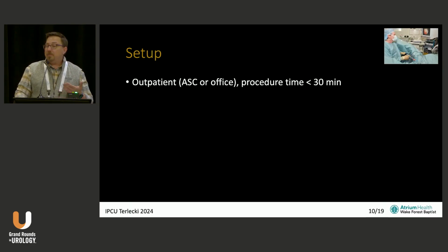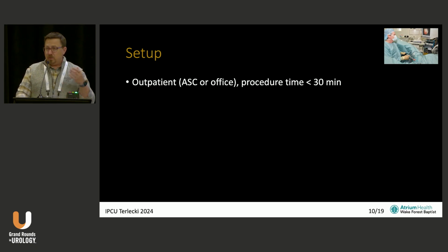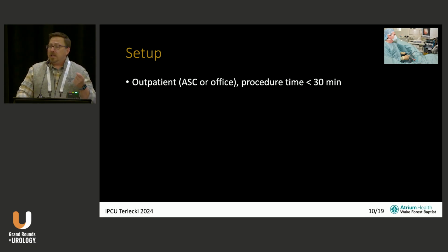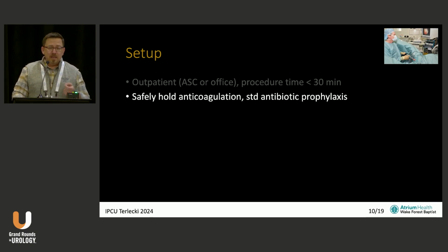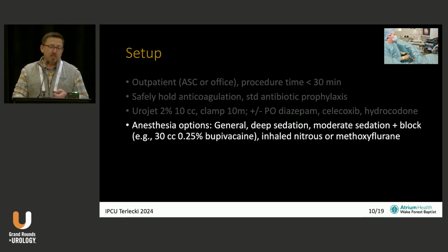In terms of the setup, there wasn't listed compensation for the office, but they say that you can do this in an office setting. But typically it's an ASC or the hospital, and reimbursement is going to differ by about $1,000, as Brian showed. The procedure time is less than 30 minutes. You want the patient to be safely off anticoagulation, with standard antibiotic prophylaxis. You can use topical anesthetic and a variety of oral agents to keep your patients comfortable.